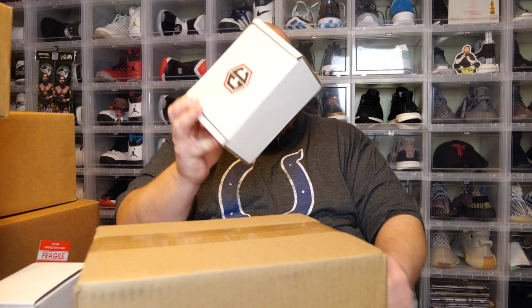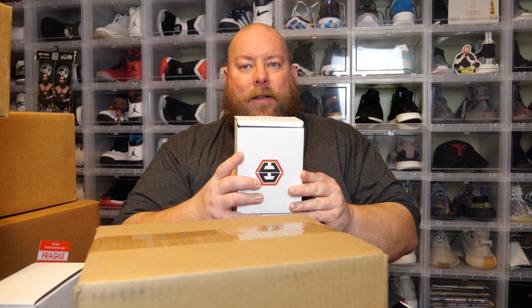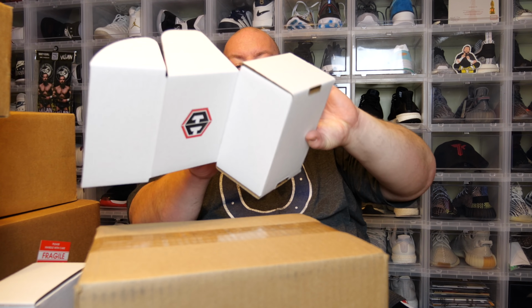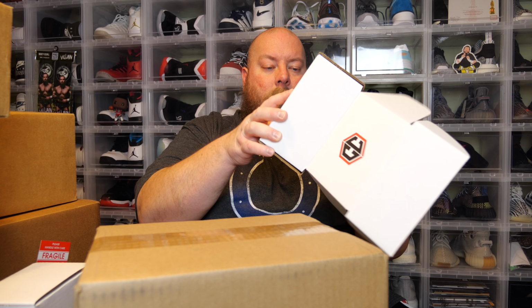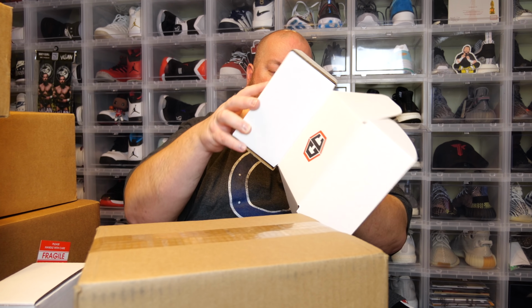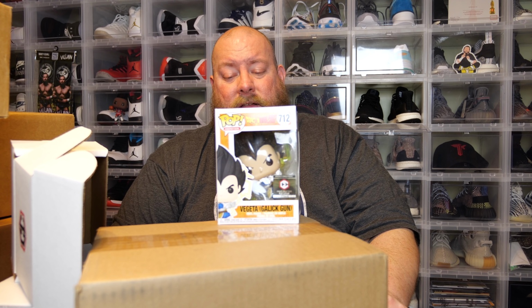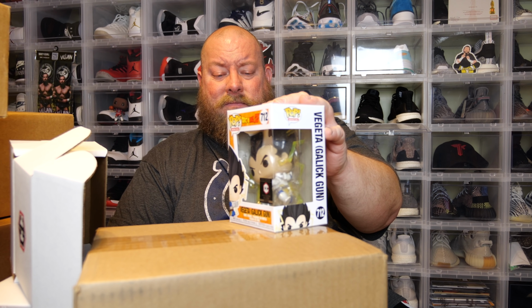Here we go, box number two. Last warm-up box. What do we get? Is it awesome? It is upside down. And it's stuck. Chalice Collectibles exclusive Galick Gun Vegeta.